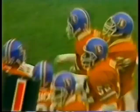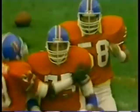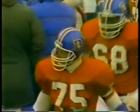Rulon Jones, number 75. Welcome those of you who have been following NFL action in Seattle, here in Denver. A big play with no score in the first quarter. 5 minutes remaining in the period.